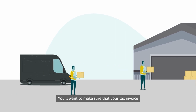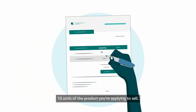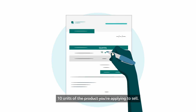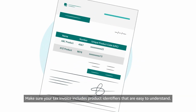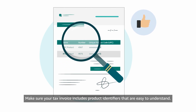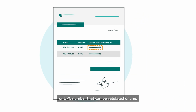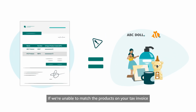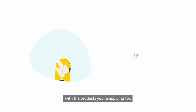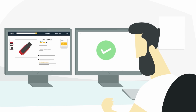You'll want to make sure that your tax invoice shows a purchase quantity of at least 10 units of the product you're applying to sell. Make sure your tax invoice includes product identifiers that are easy to understand. Product identifiers can include a model number, product name, or UPC number that can be validated online. If you are unable to match the products on your tax invoice with the products you are applying for, we may ask for a different tax invoice.